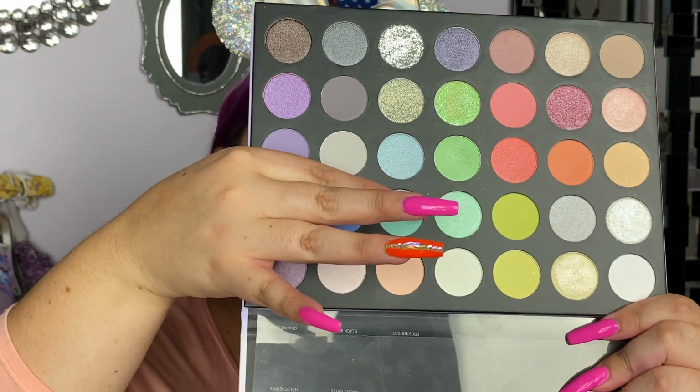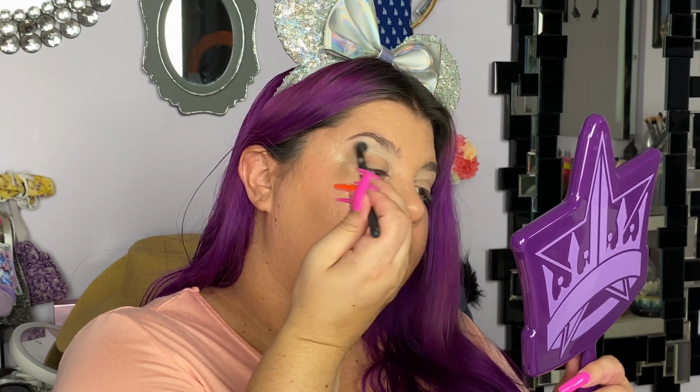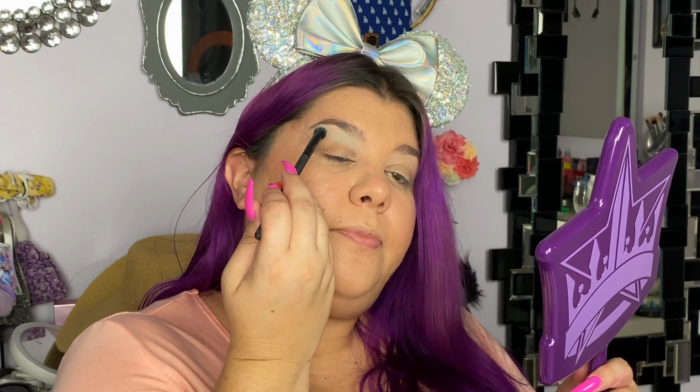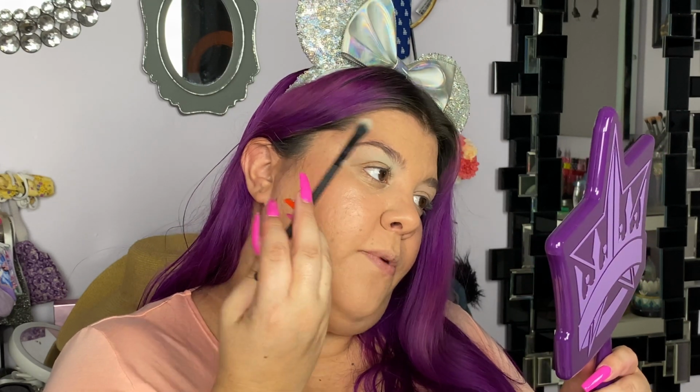And for the color of the crease, I'm going to go into Chill Thrill and into the blue, this little turquoise and black blue shade. And I'm first going to start with the turquoise shade, just on that same fluffy brush, making sure it's coated. I'm just starting it more so on the inner part of the crease, just because it is the lighter shade. I want it to go light to then a little bit darker.